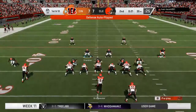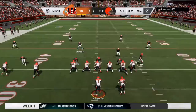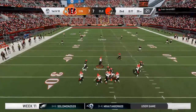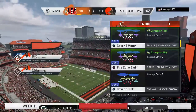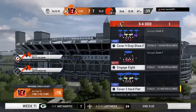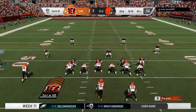Ball up to the 35 now as they come up on 1st and 10. Out of the gun, Bridgewater. Stepping up, he's going to keep it. A nifty bit of scrambling there. 12 yards, first down. The Bengals going to use the 2nd of their timeouts as they'll stop it with 14 seconds to go in this first half.